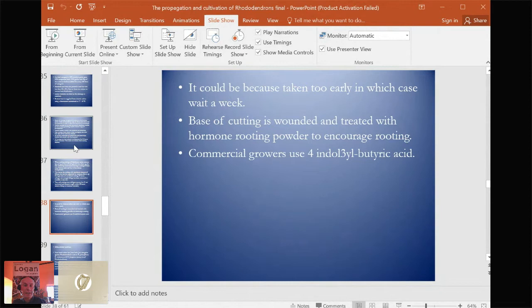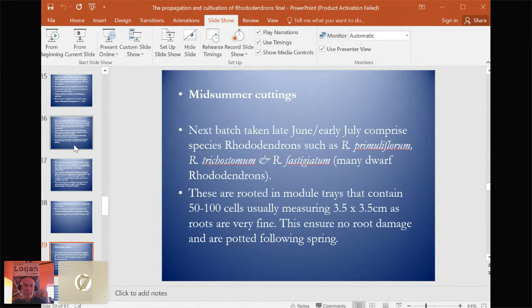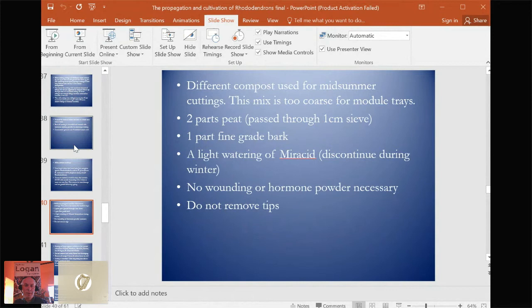The next batch of cuttings is generally taken in midsummer. This is your main batch. Things like trichostomum, fastigiatum, primulifolium are taken and inserted into modular trays, so the timing of those is June and July. We use a slightly different compost for those: two pots of peat, one pot of fine grade bark, a light watering of Myrcid. You don't need to wound those or use hormone rooting powder, and you don't remove the tips. Those are fairly easy to root.